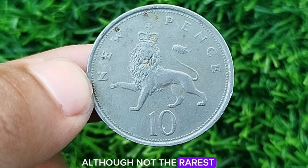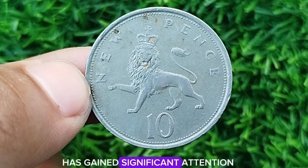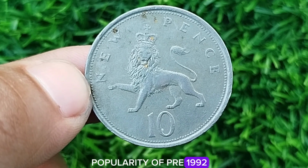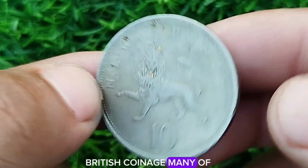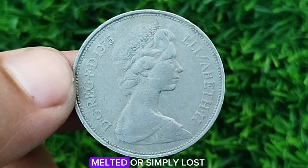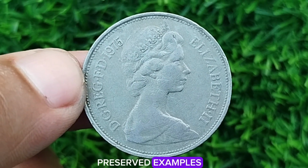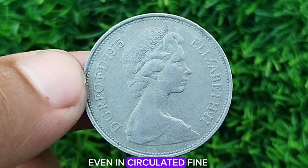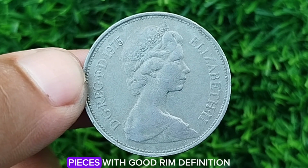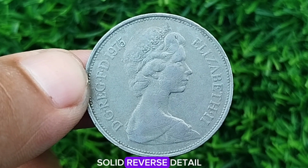Although not the rarest date in the series, the 1975 10 new pence has gained significant attention in recent years due to the increased popularity of pre-1992 British coinage. Many of these coins were heavily circulated and eventually withdrawn, melted, or simply lost to time. This has made well-preserved examples, even in circulated fine condition, harder to come by. Collectors now look for pieces with good rim definition, clear date stamps, and solid reverse detail.